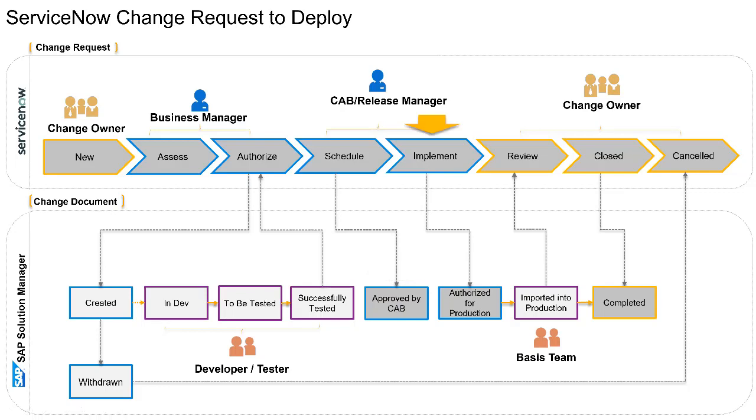Now the release manager looks at all the changes that have been approved by CAB and is ready to set this to production. Once the change in ServiceNow goes to implement, it automatically sets the Charm document to authorize for production. And now my basis team knows that everything authorized for production is good to go. They import the change into the production system. That automatically sets the change request to review. Then after that, the change owner closes it, which also closes the associated Charm document, okay?